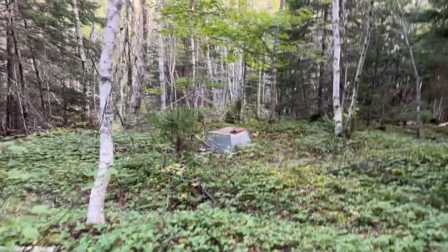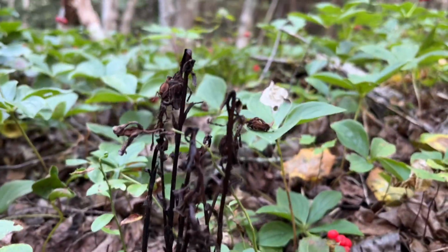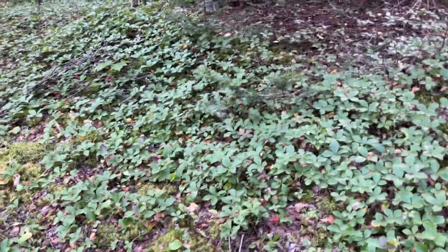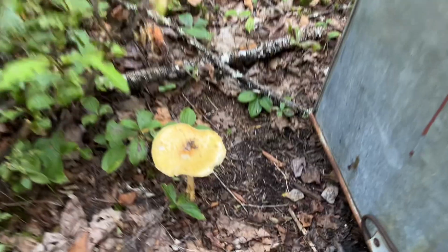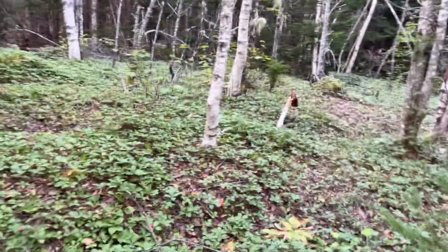So this is the tub spot again. There's some very old ghost pipe. I would say that was ghost pipe. Very cool. Couple russulas. Everything around here looks pretty beat up. Another amanita. Nice tall one. Very cool. Let's check down here for Birch Polypore.